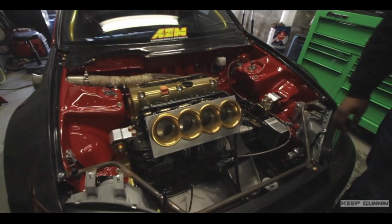Do you think the K series is really the best Honda engine of all time? Let's talk about it. The K series has been in production now for almost 20 years. Honda has almost been making K series engines for 20 years. That says something right there for itself.